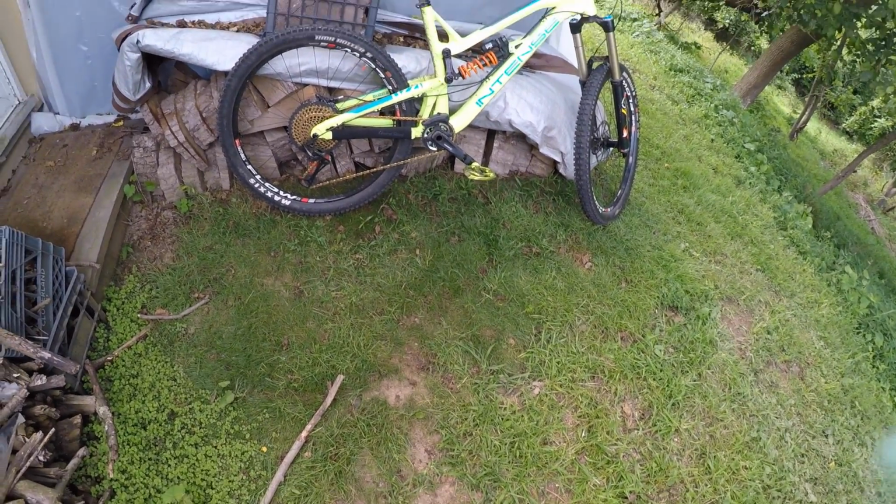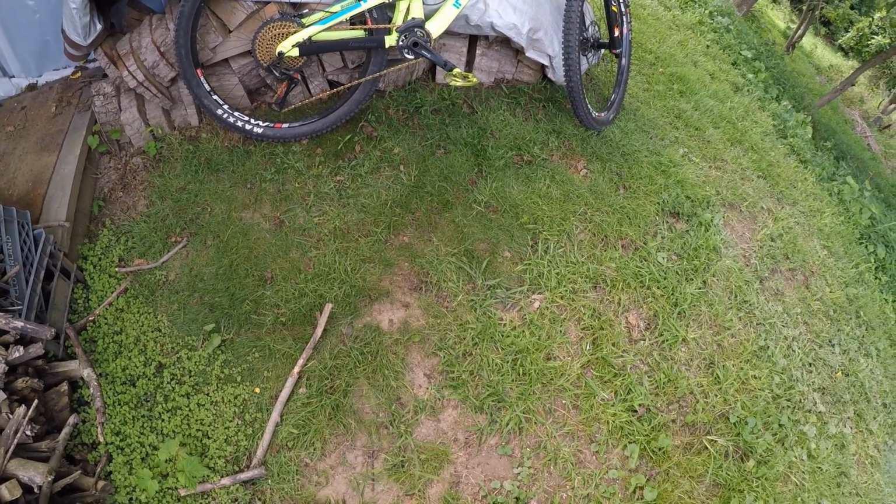Okay, here we go. About to start my trail ride. It's a nice day, it's pretty hot. Summertime. But here's my sweet ride. Love this bike, absolutely love it.